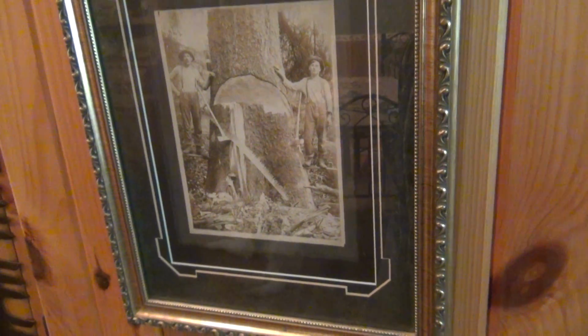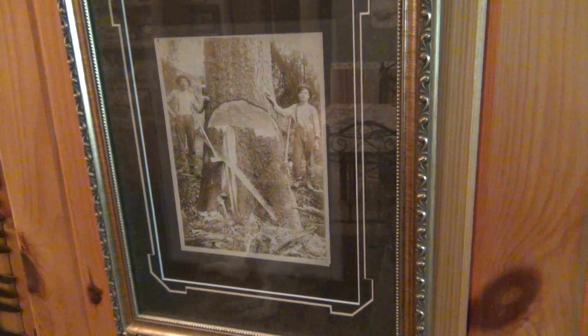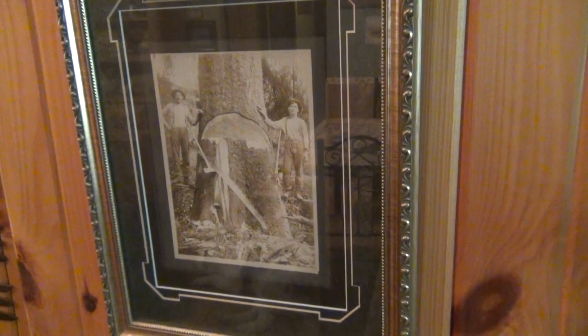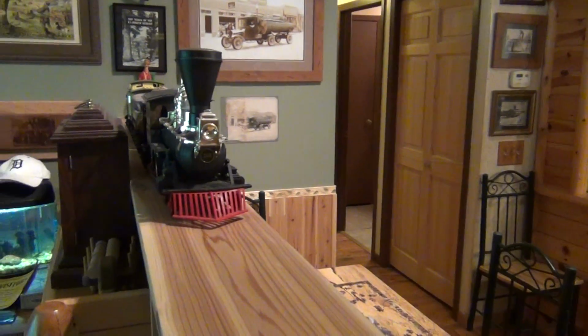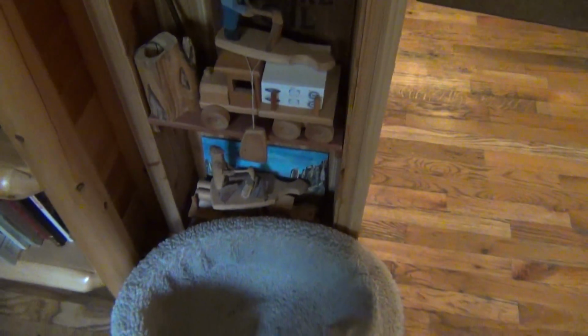This picture here is an original photograph that I got for $1 because it had a big ink mark on it. I thought it was a shame that it had the ink mark on it, and I wet my finger and wiped the ink mark and it came right off. Drag saw blade, another old Forest Service sign. I guess we'll come in the office. I've got little odds and ends all over Scooter's bed.